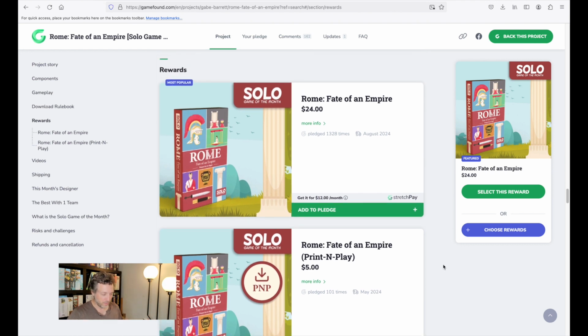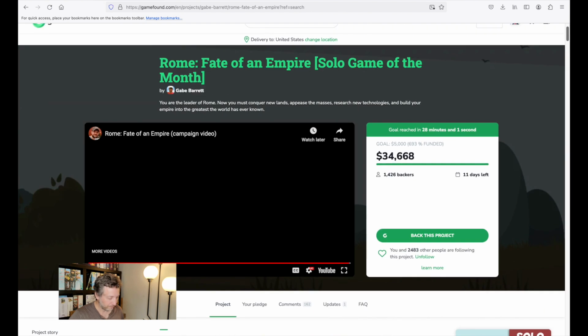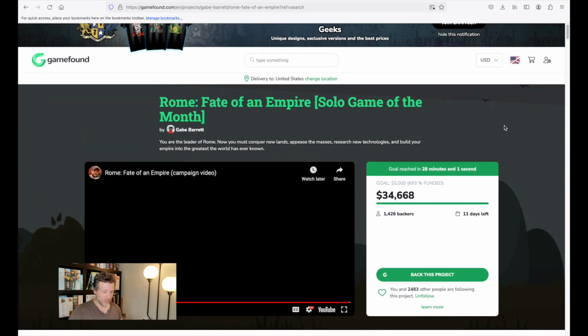But if you want the physical version of the game, you want to pledge for this price, $24, Rome, Fate of an Empire. It's going to come with $5 in shipping, so $29 total. And then they're planning on delivering this in August 2024. So I'm very impressed by all of this, and I think there's a lot of ambition behind this, both in terms of the game itself and just the publishing of it. And I think it's something that civilization gamers or heavy gamers may want to jump on. And I'd like to see Gabe be rewarded for taking on this challenge. I think it's very cool. And it looks like a really interesting, solo civilization game.